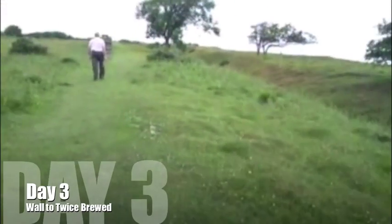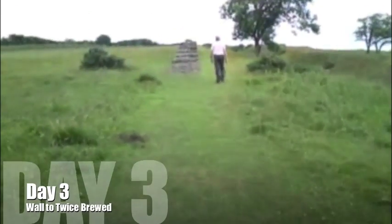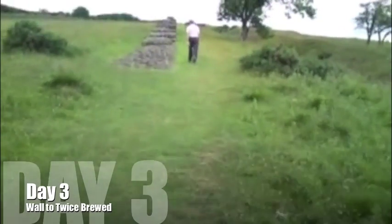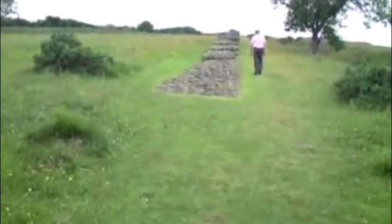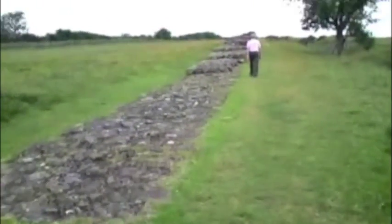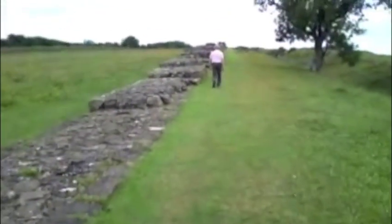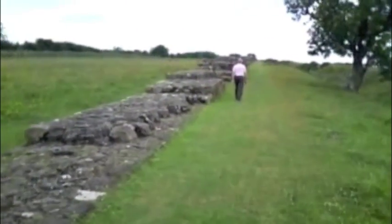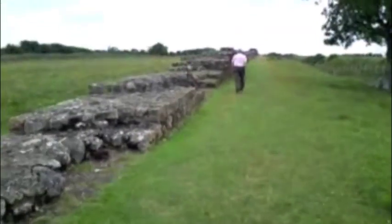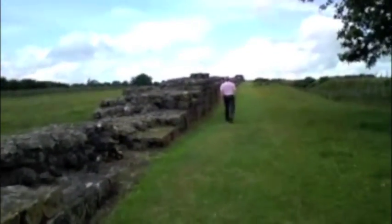Here we are on day 3 of the walk. The wall is actually visible now, long stretches of it. This bit we're up to at the minute is called Black Carts. You see William yomping on ahead as ever. He hasn't got the pain of carrying the bag. Oh, quite a tall section up above. As tall as William's head nearly. Oh, taller.